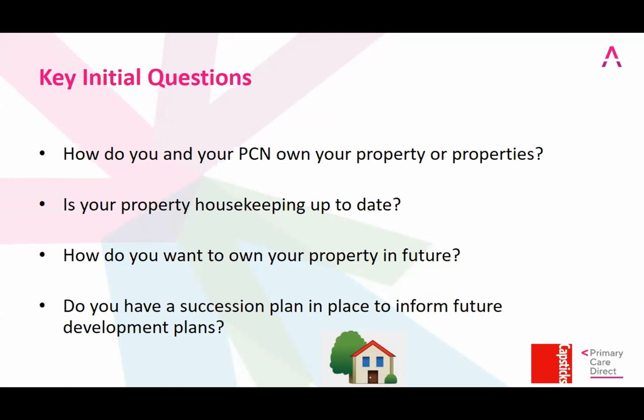Then thirdly, how do you want to own your property in future? You may own it freehold now. You might find that you're struggling to get new GPs in because they don't want to buy into a capital asset. So do you want to try and convert that freehold into a leasehold? Are you going to be looking at a self-funded build, in which case you'll hang on to the freehold, or do you want to do a third-party developer build, in which case you'll be converting your freehold into a leasehold?